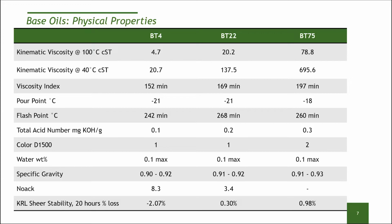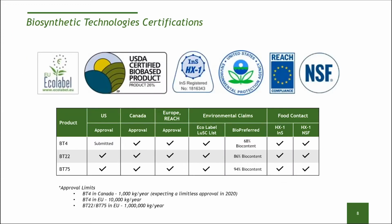Quickly, just refreshing the current regulatory status and certifications of our products. Our products are registered in TSCA in the US and Canada. Our BT4 is going through its final phases of approval right now. We can do smaller and research-level quantities. We're fully approved in REACH. We've done some work in other areas, but those are the two focused target markets for us initially.